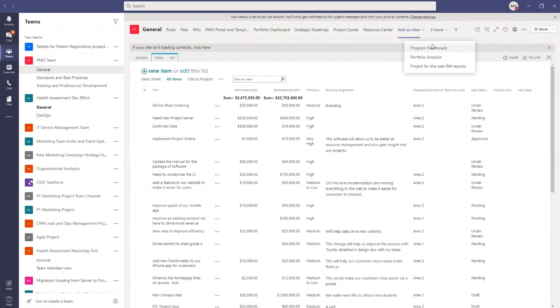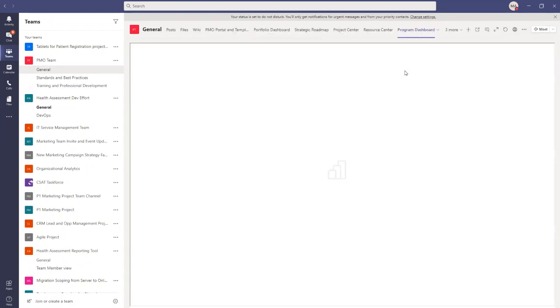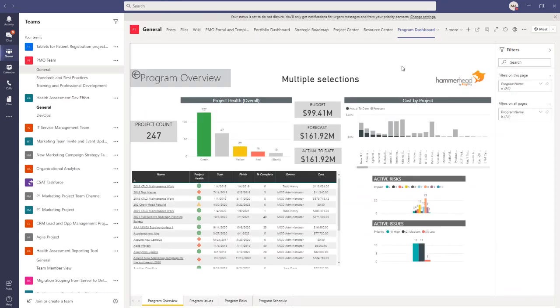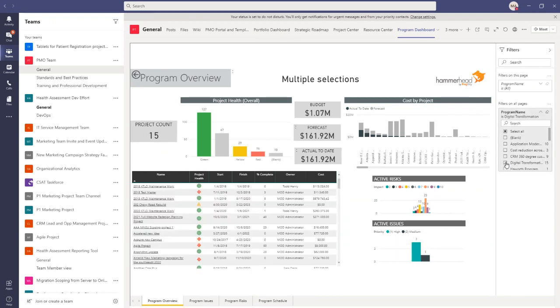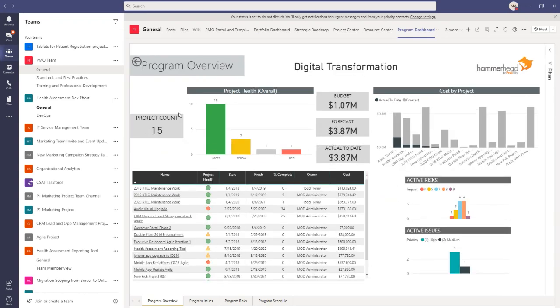If I wanted to do more portfolio analysis, I could do that. If I wanted to enable program reports, where I'm actually providing dashboards and reports across multiple programs, I can just select the program I want to analyze. Maybe it's my transformation program. And now I've got a full dashboard view of that program and all the projects within it. So think of this as the higher-level views that are defined in Project Online, SharePoint Online, as well as Power BI. And I'm just providing access and views into that information.